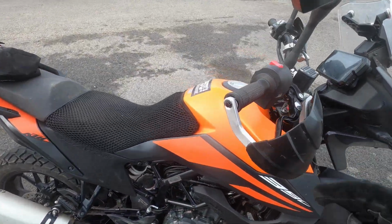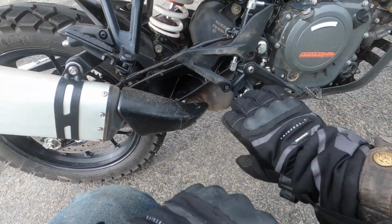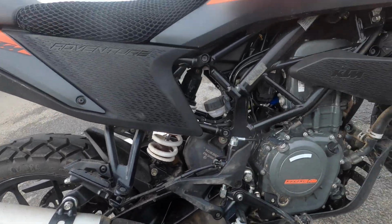The only real changes I've done is roll the bars forward a bit for an off-road stance, and I've just changed the foot pegs to these SW-Motech ones just to flatten the peg. And I've got to say that's made a big difference to the stance off-road. So I'm really enjoying the bike.